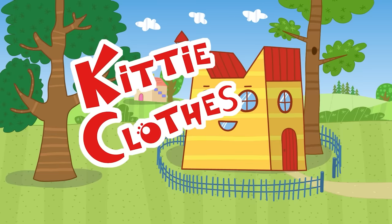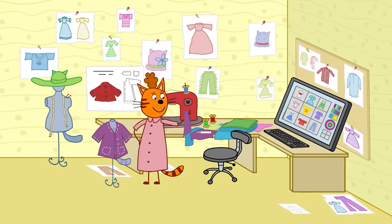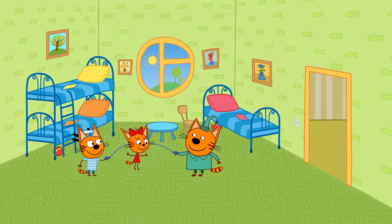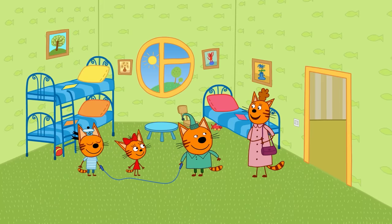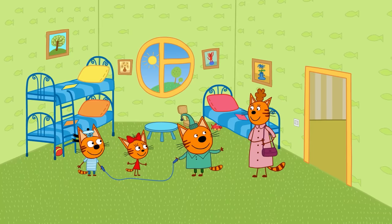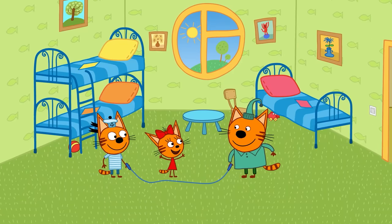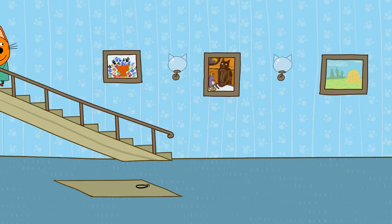Kitty clothes. One day, Mommy was working on her new line of clothes for kittens and ran out of fabric. Kittens, I need to run to the store. If you do need something while I'm gone, ask Daddy in his office. Okay, we will, Mommy. I can't wait to see all of the cool clothes Mommy's working on. Why don't we take a look? They're right there in her office.